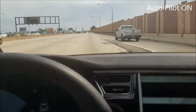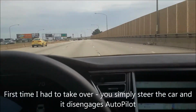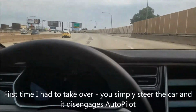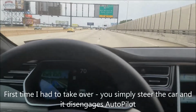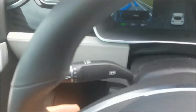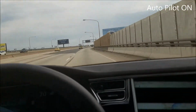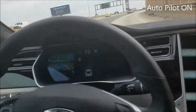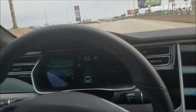This is a situation where a merge is occurring. It doesn't recognize merges too well, so I just took over there, and I'm going to get back in that lane by hand. And then what you do is you double click that lever to get back in Autopilot. I'm going to be getting off soon, so I'm going to ratchet down my speed and see if it can do this exit by itself.